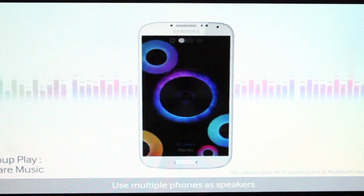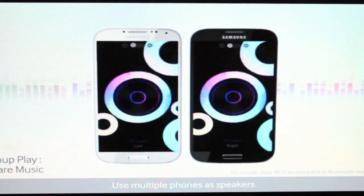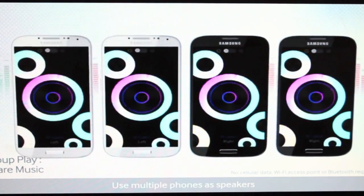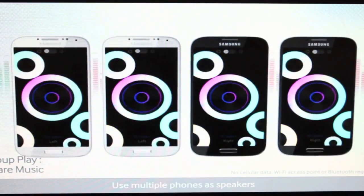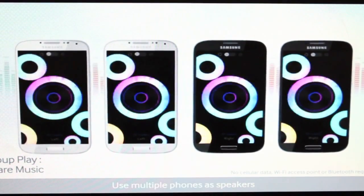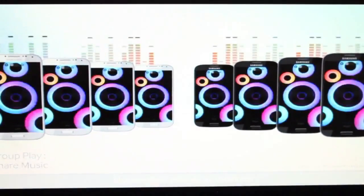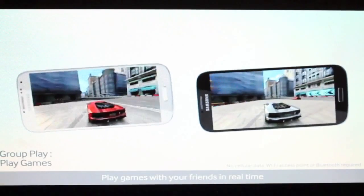A couple of new features that I am looking forward to include Group Play. So what Group Play does is it allows you to sync your phones together without the use of a wireless network. You're not going to need your data connection or Bluetooth. It just allows you to connect to another Galaxy S4 or maybe possibly in the future Galaxy S3s and Note 2s, Note 3s, whatever. And you can share things like music, so you can sync all the phones together, and if you had like 8 phones in a room, everybody can listen to the same song played from 8 different speakers. So that's a pretty neat feature.